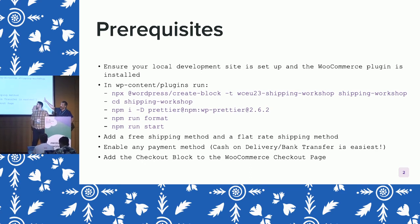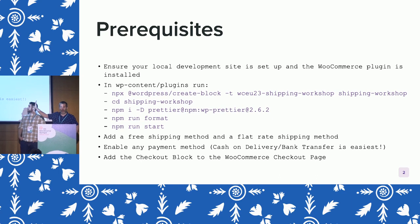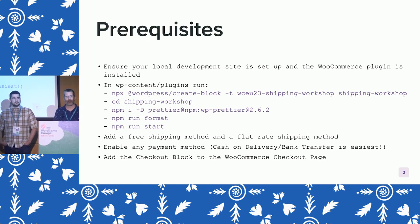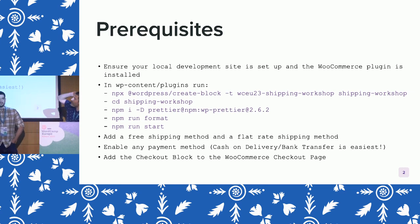We put up that slide. Did all of you follow these instructions already? Do you have your setups done? Are you still working on it? Okay, then I would say we give it another 5 minutes or so. It's important that you go through these steps.